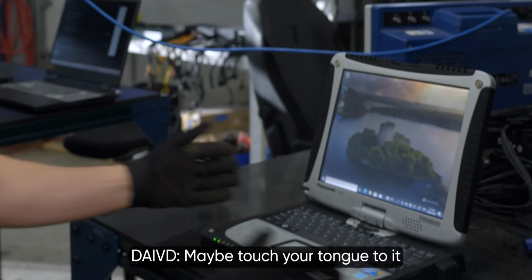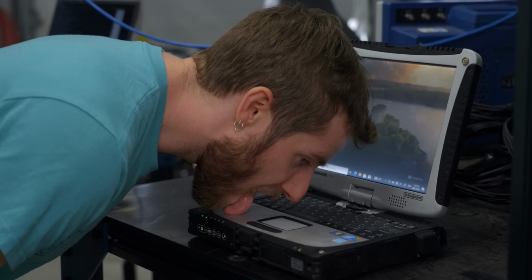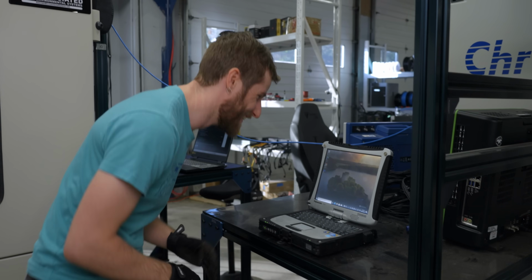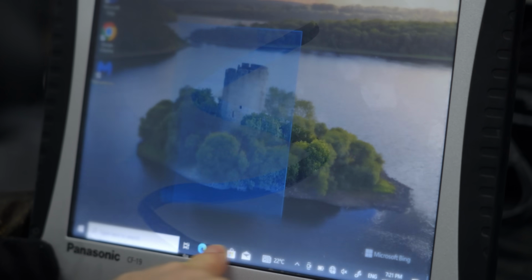How do you know it's cold? I don't know. Maybe touch your tongue to it? Oh, that'd be funny. No, don't do it, don't do it! Didn't stick. You can definitely tell she's cold though. Let's get a close-up of just showing the touchscreen.